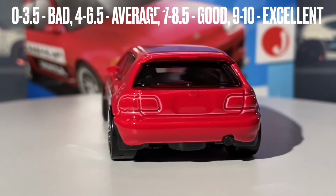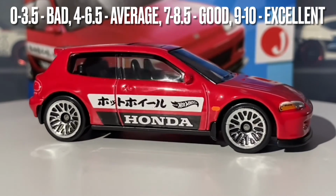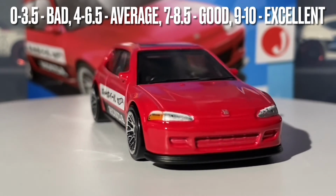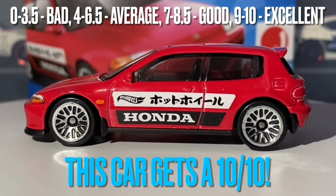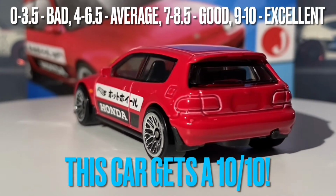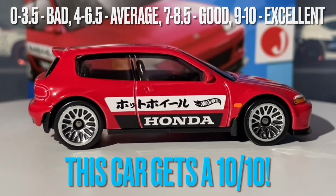But that does lead me onto my score out of 10 for this car. So what am I going to give this car out of 10? It is going to be receiving a totally deserved 10 out of 10. There's really nothing I can fault here, and overall I am so impressed with the Hot Wheels team. This thing is full of details and it looks spectacular.